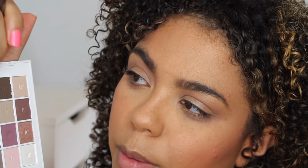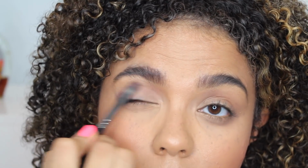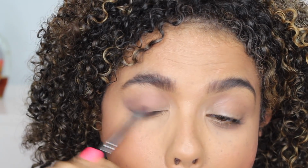Next up, I'm going to be using the latest launch from Joe Fresh. It's their Rose Neutrals, and I think this is really pretty, but it's still so cool toned. I'd love to see a warmer toned one. I'm going to take this purple shade here, and I used this shade in another video. It's really pretty. And just putting that in the outer corner and a little on the lower lash line.